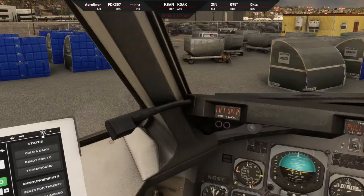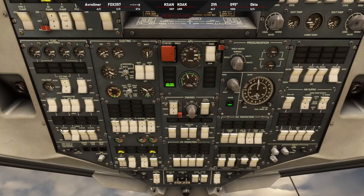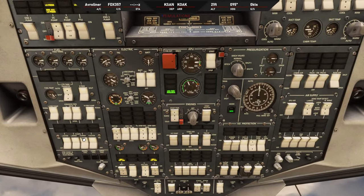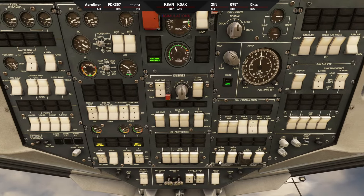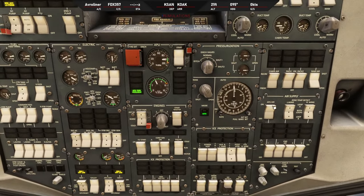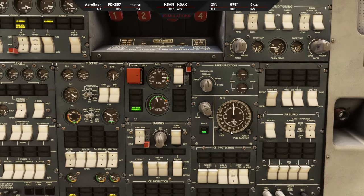82.5, or about 1 minute until departure. So we're going to prep for engine start. We'll get our fuel tank pumps on right now. We're going to get the engine anti-ice on. We'll wait for that. We'll wait for all that good stuff. I'll tell you what we can do. We can do cabin. We can do packs on and APU air right now.